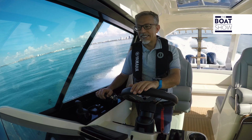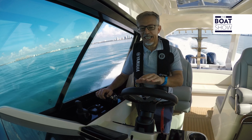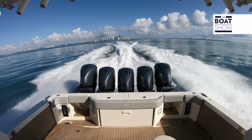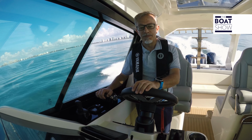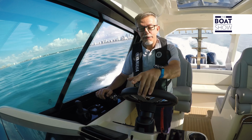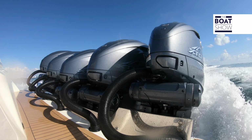I didn't give any more gas, I only gave it trim. That is, I brought the propellers a little bit higher, a little more towards the surface. I found an angle of incidence a few degrees higher, and in this way the consumption fell below 9 litres per mile, and the speed has risen to 38 knots.